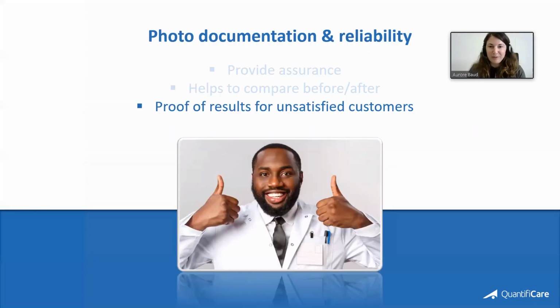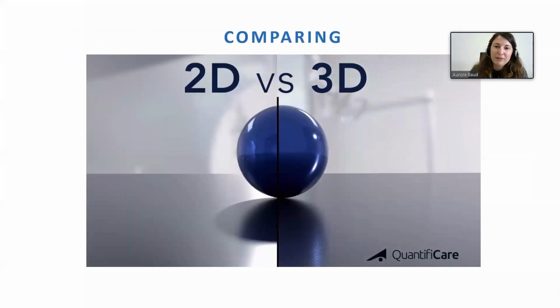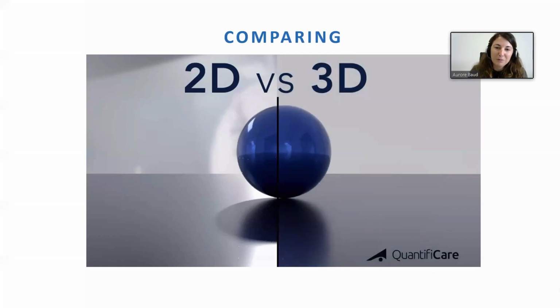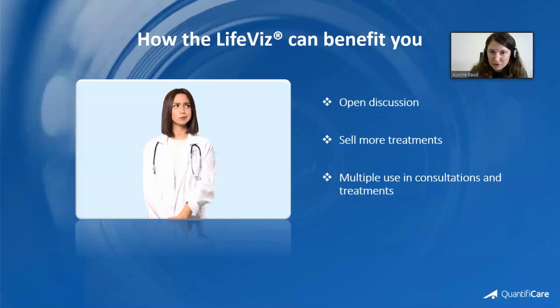All right. I will move directly to the benefits because I'm watching the time and I would like to keep some time for the Q&A. We wanted to explain the benefits of 3D. Here is a quick image that shows the difference of movement and dimension and the impact of three dimensions. Now let's move directly to how LifeViz can benefit you in your practice. We have three main aspects we wanted to discuss: opening discussion, selling more treatments, and multiple use in consultation and treatments.